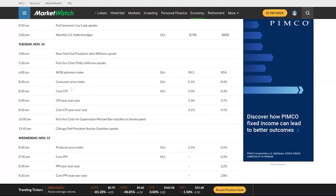Tuesday, the data gets interesting. We get CPI and core CPI Tuesday morning, which of course is extremely important to the Federal Reserve's interest rate policy. Forecasts are for a 0.3% increase month over month for the core CPI, and for headline CPI, the forecasts are for 0.1%.